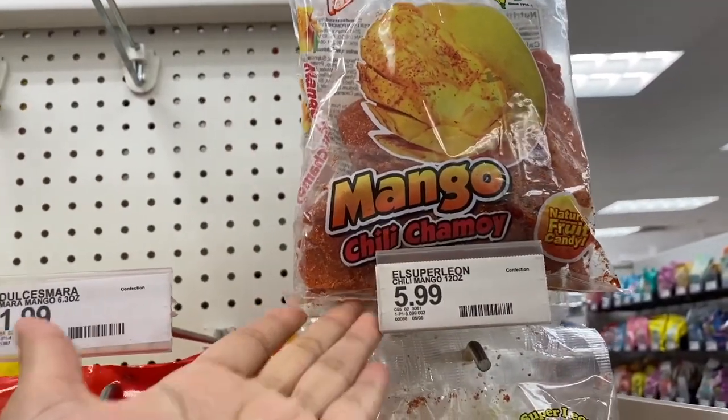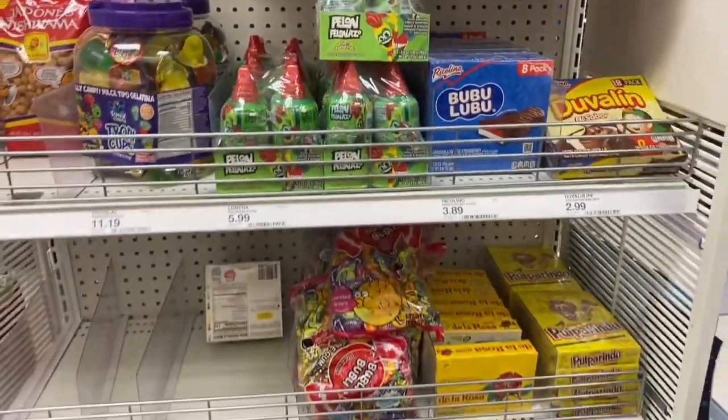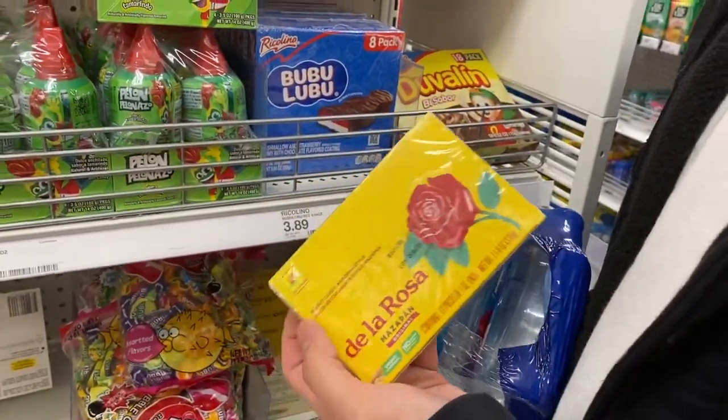The mango chili chamoy sounds really good, but we had dessert already. Oh, you guys, if you didn't, you know, go out into the streets with your chanclas on, chasing the ice cream man for these.